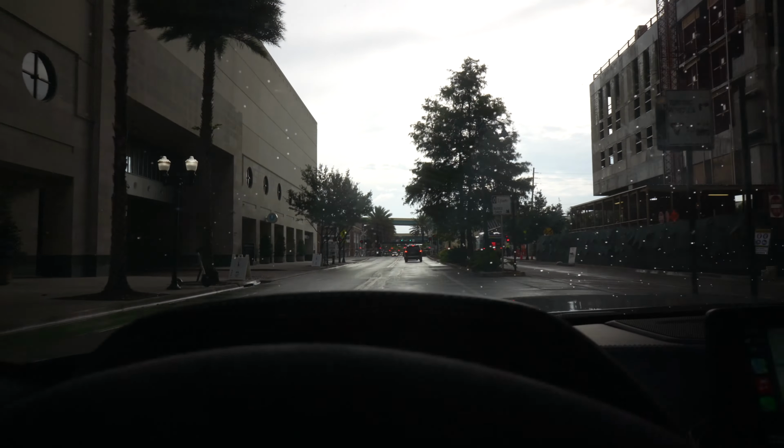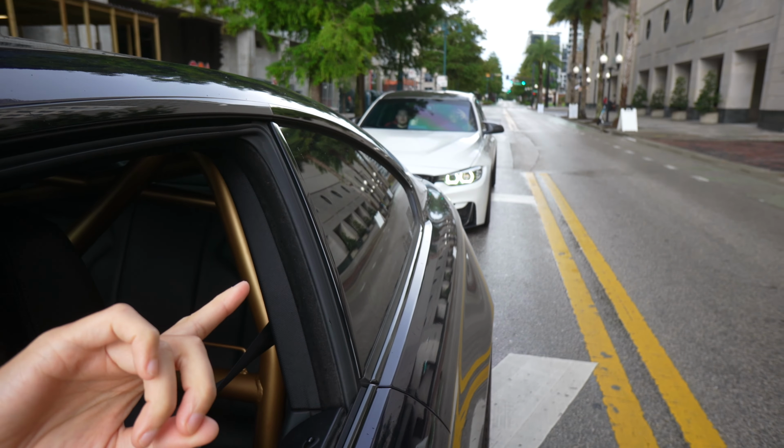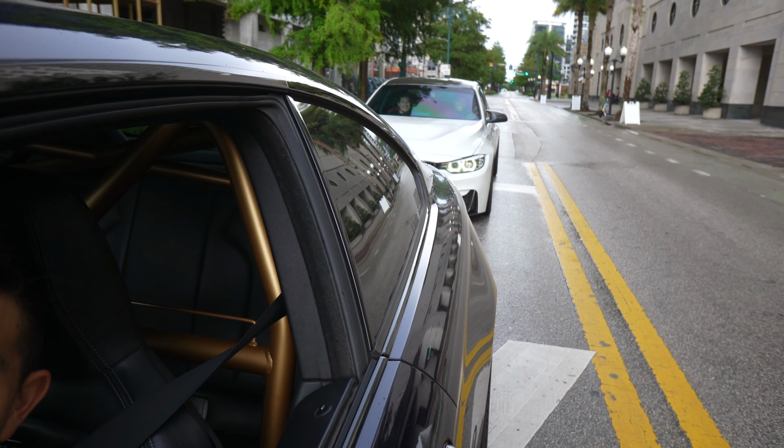Getting stopped by a train, of course. And of course we have Ben behind us, back there. So, not sure if he's paying attention, but maybe he's waving at us. We'll see.